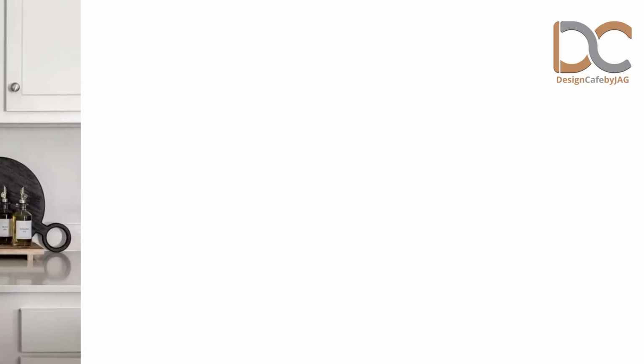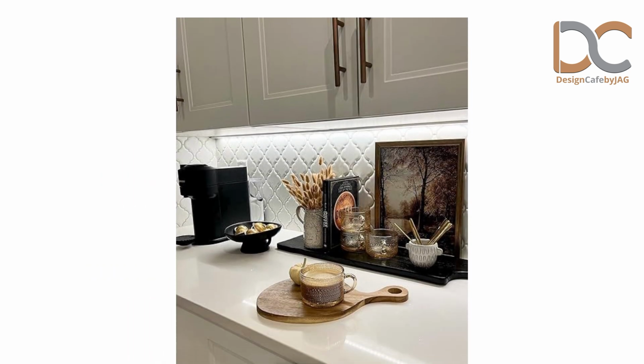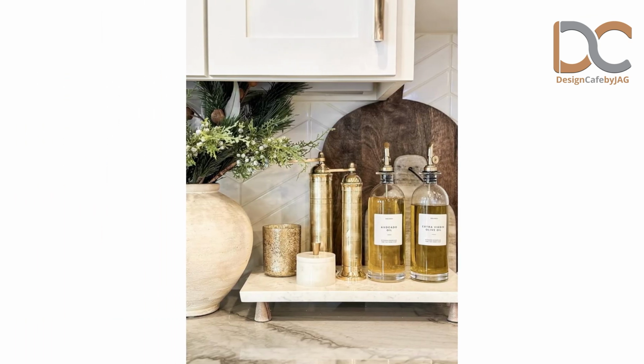Here is where you can start to add more decorative items, like a nice little book stand with some books. You can also add small mini lamps if you want to. You can add a small little vase with some flowers. Bring interest to each space.